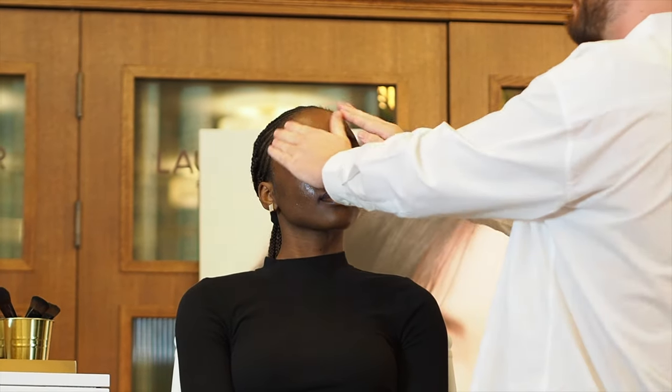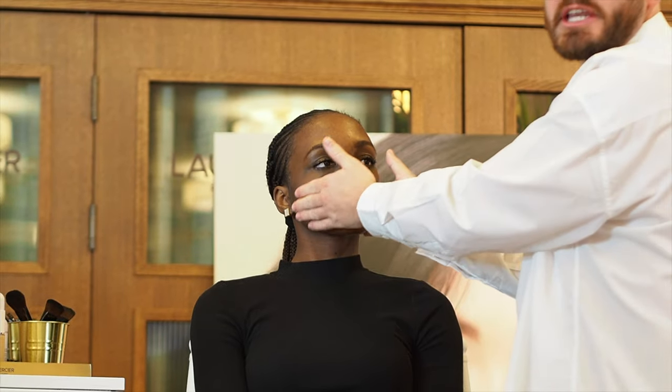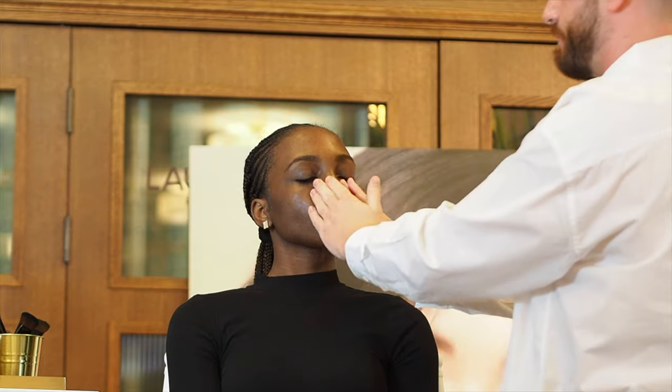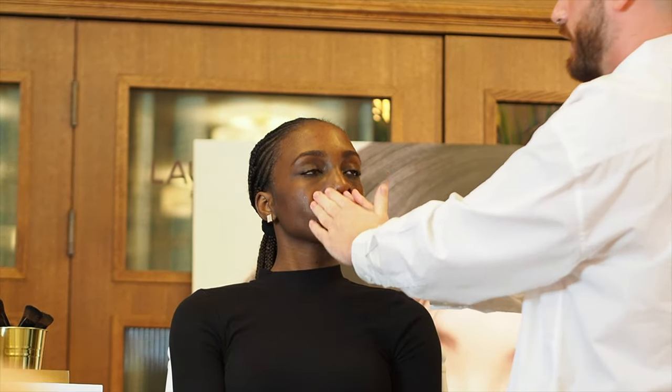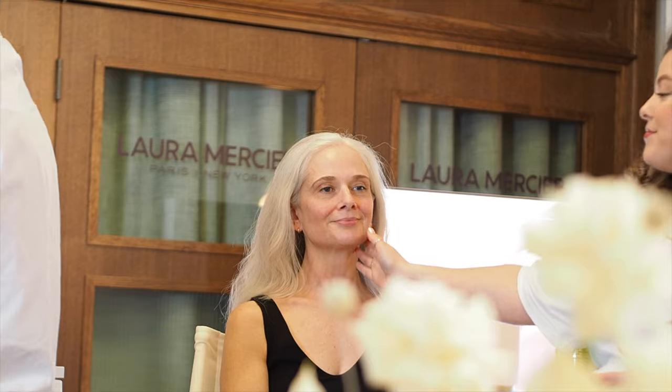And you know what? Can you remember a time where people didn't really believe in primer? They didn't know what it did. And we know that it makes such a difference, and it does improve the lay down of this foundation. Any of the primers work perfectly. I'd recommend for anyone with oily skin, the blurring primer is really beautiful, and the illuminating if you want to get a bit more of a glow.